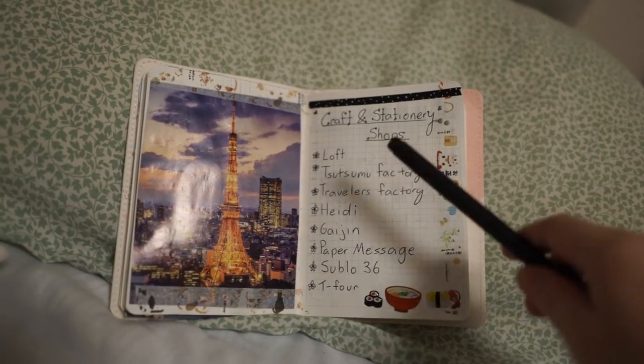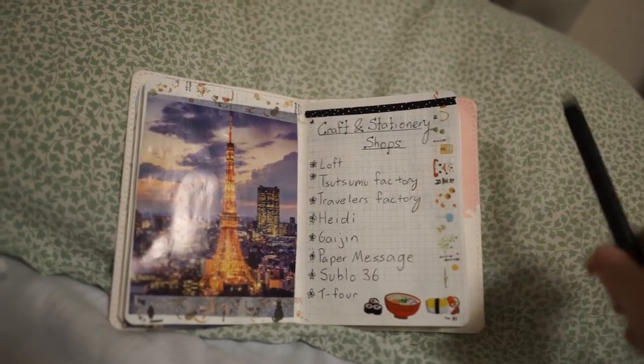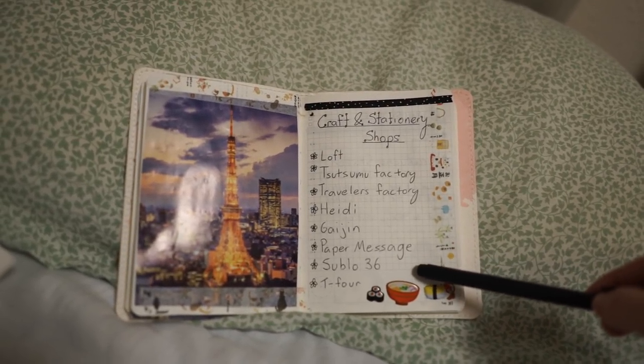So today I went to Loft, Tokyu Hands and Daiso, and yesterday I went to the Traveler's Factory in Hei, and tomorrow I'm going to go to Paper Message and Sublo 36. So I hope you enjoyed coming stationery shopping with me today. I'm not going to do my stationery haul until I get those last two stationery shops done. And then hopefully a haul video will come soon because I'm super keen to show you guys what I bought.